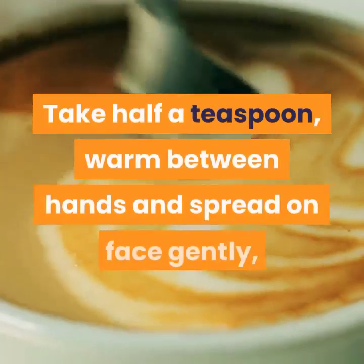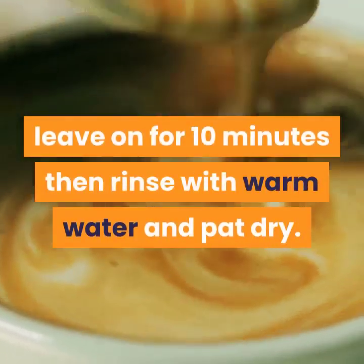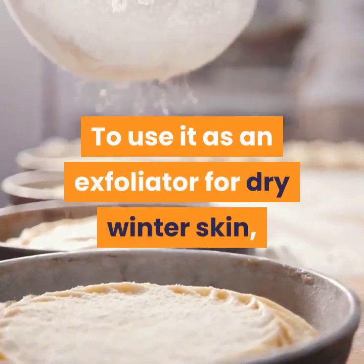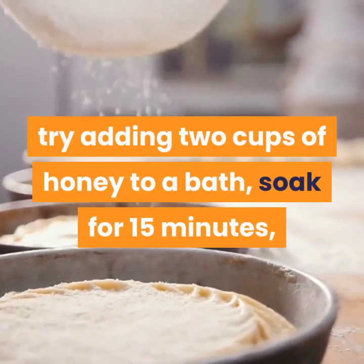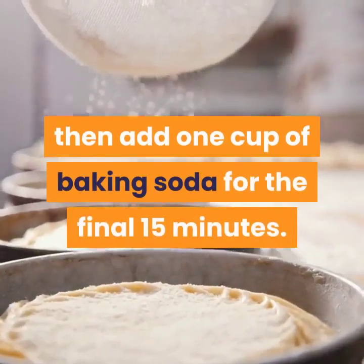Take half a teaspoon, warm between hands and spread on face gently, leave on for 10 minutes then rinse with warm water and pat dry. To use it as an exfoliator for dry winter skin, try adding 2 cups of honey to a bath, soak for 15 minutes, then add 1 cup of baking soda for the final 15 minutes.